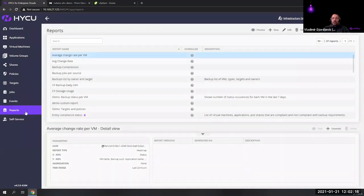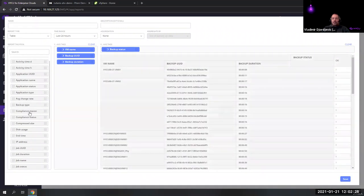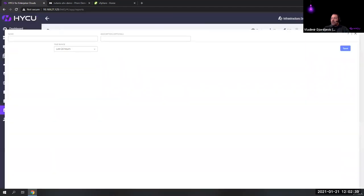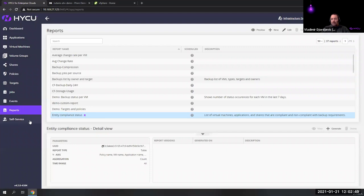Within the reports, you can create your specific reports. You have some predefined, but you have a powerful report builder, and you can just drag and drop, see compliancy, if this virtual machine is backed up green, or it's not backed up, or it's not compliant, whatever. Just create your reports. When you create them, you can schedule them to be run daily, weekly, or monthly, and send to you as an email in some of the predefined formats, right?